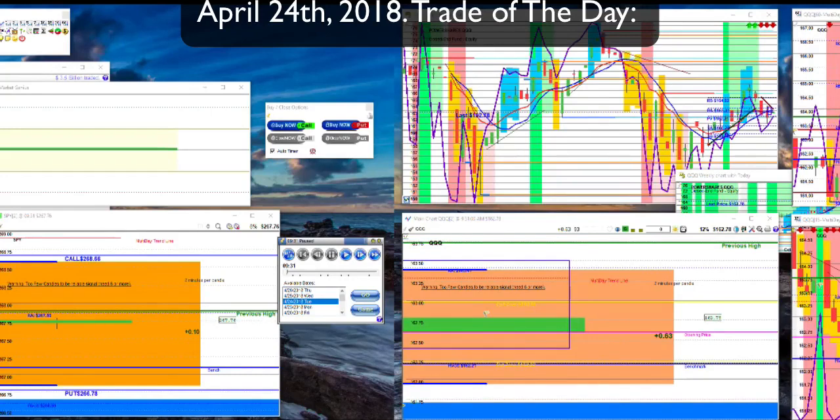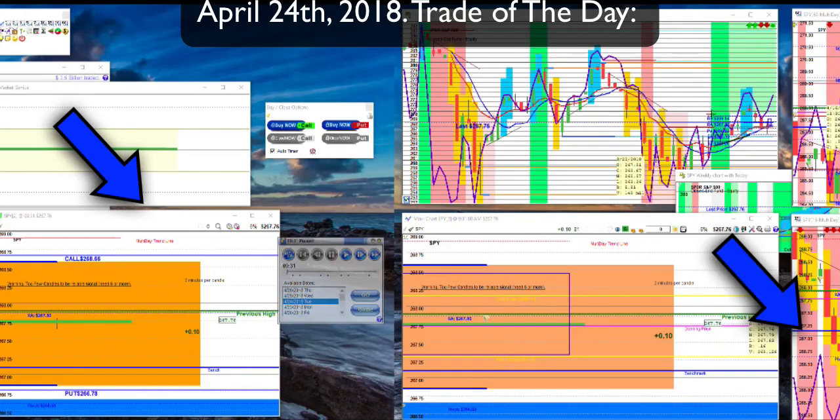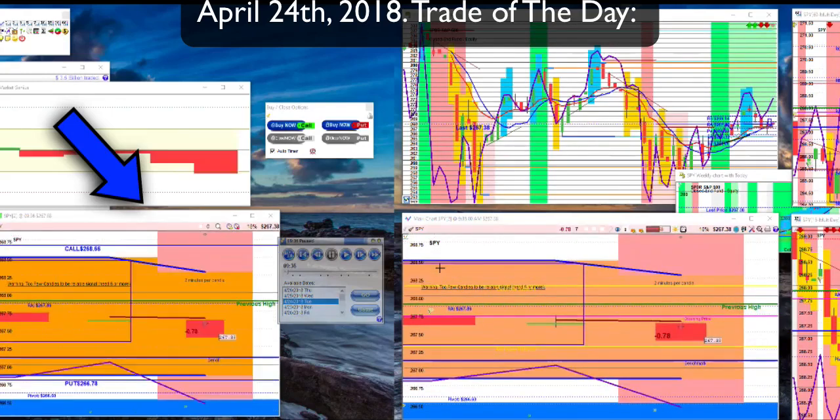First things first, I'm going to go through. I'm on 2 minutes per candle. We're on the QQQ right now. Let's go over to the SPY. There we go. So we got the market information over here and then the stock information over here. So let's go forward to 9:36.